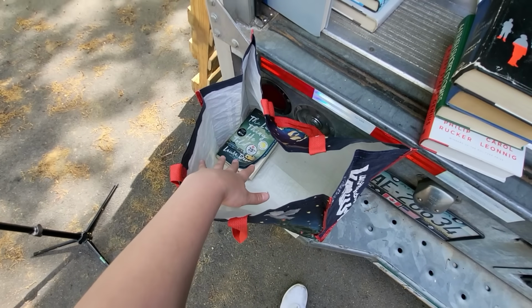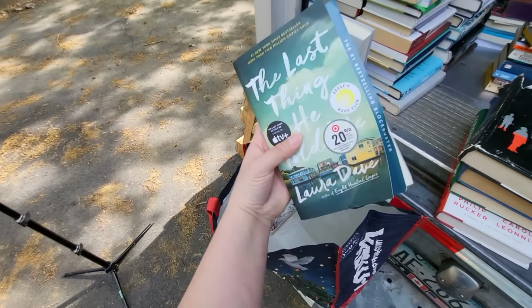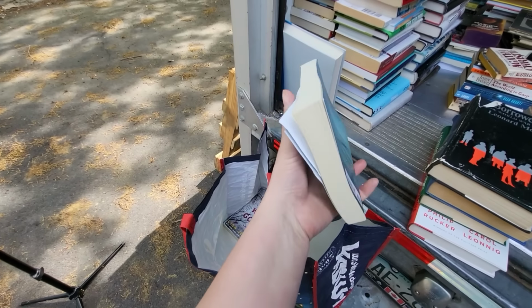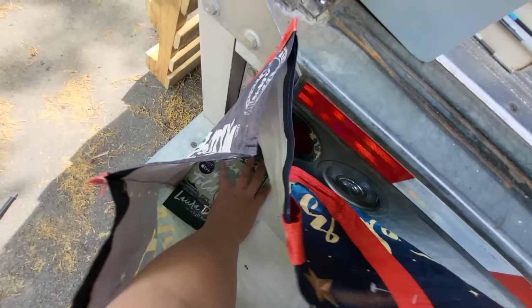I filled this entire book box bag up with books, and this is an example, right? This is a good book, but it's just got a little bit of excess damage and bending to it, maybe some water wear. And so I've already filled an entire bag up of those. And I actually just did a Crunchy Book show about 2 weeks ago, and it was excellent.